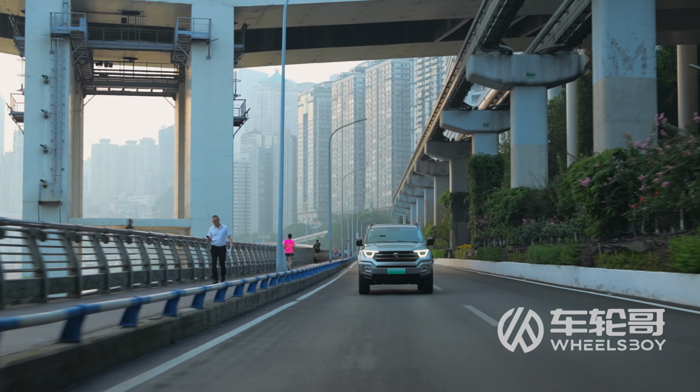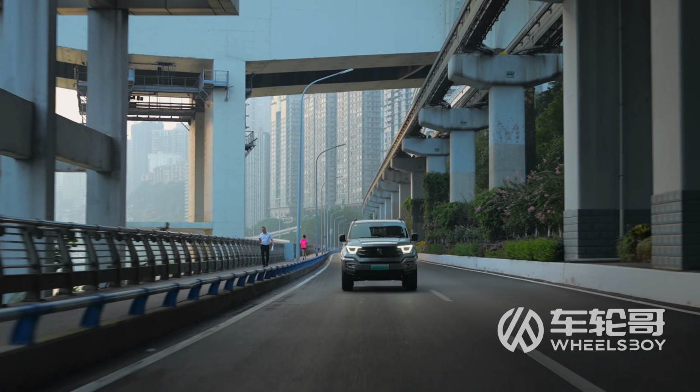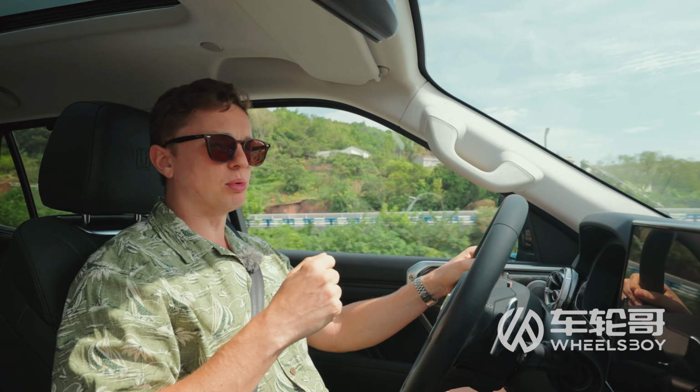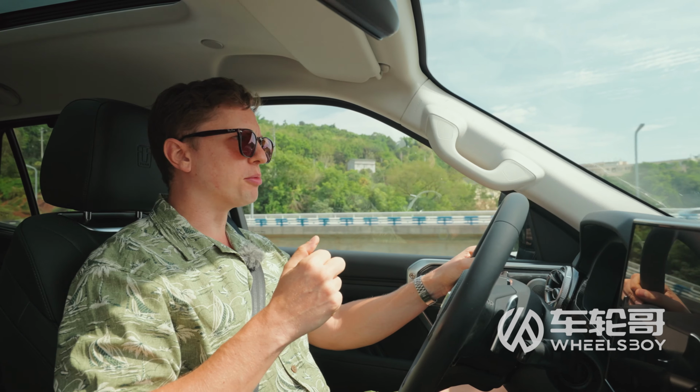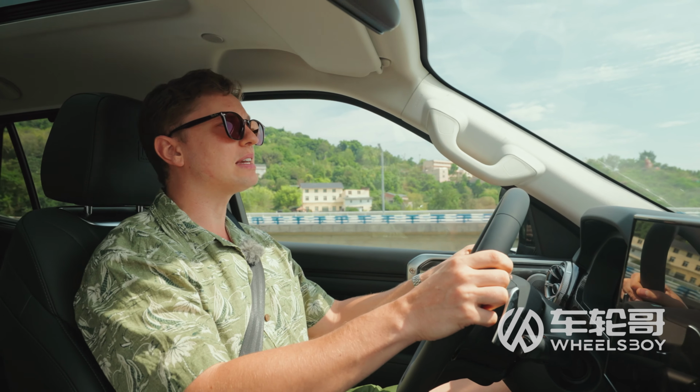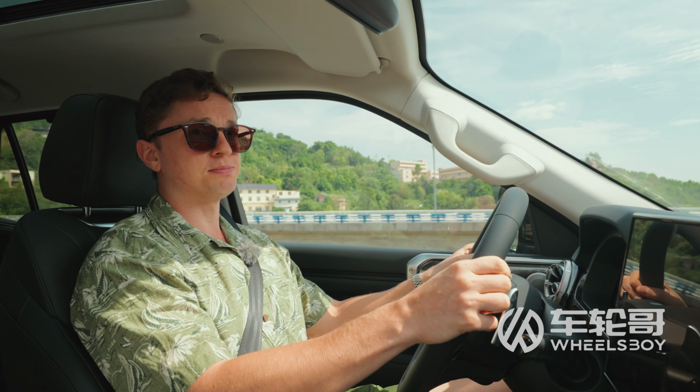Now, Tank has positioned this vehicle as the ultimate combination of off-road ability and daily comfortable commuter. I can't speak to the off-road ability yet, that's going to come later today, but I can talk a little bit about what it's like to drive on public roads.